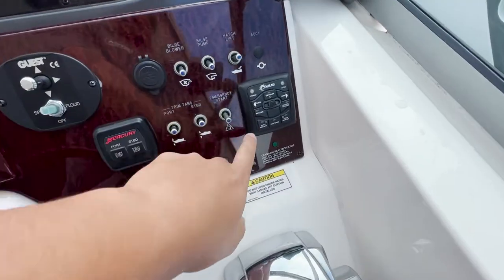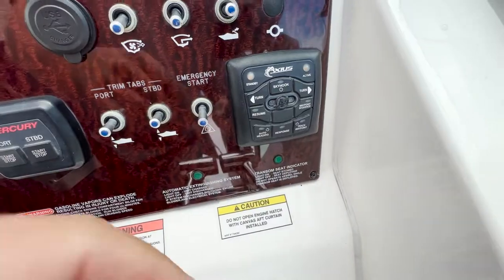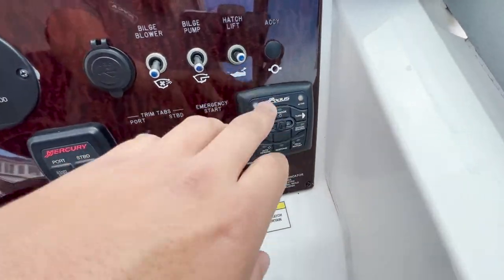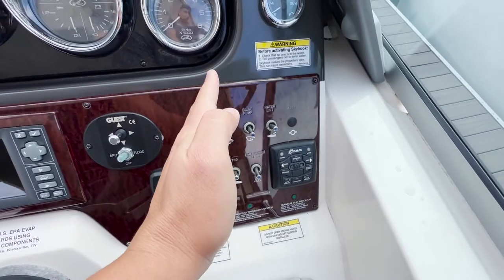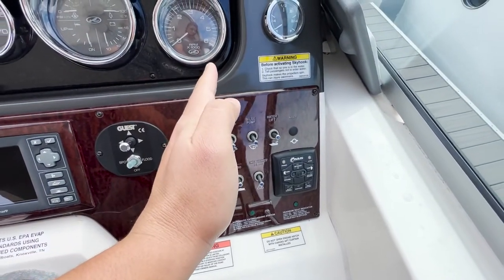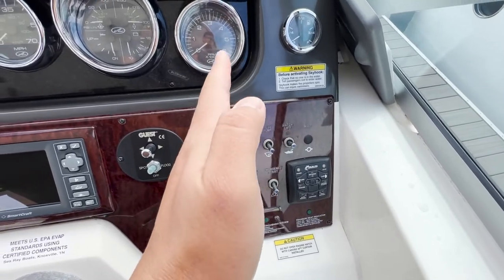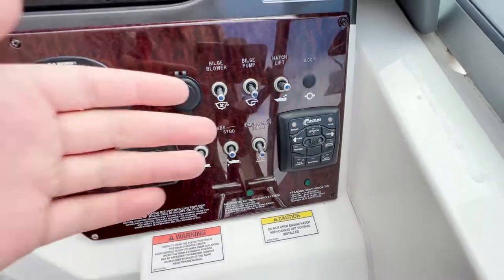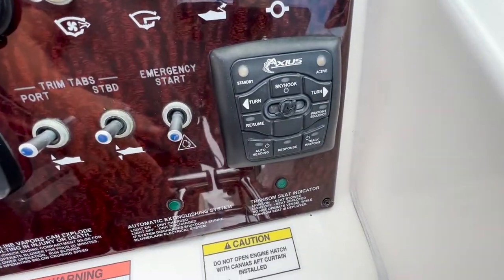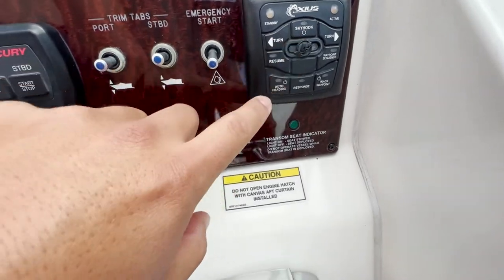So moving up to the Axius. This is part of that same system. It does have a skyhook. It's basically a virtual anchor. There are better videos on skyhook, but it'll hold the boat in a position. If you enable skyhook, it'll give thrust forward or reverse just to keep you in the same spot without having to put your anchor down. The engines are running, so you wouldn't swim with the skyhook enabled, but you have the option for the skyhook.